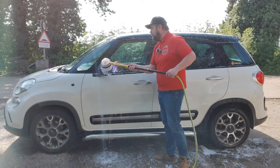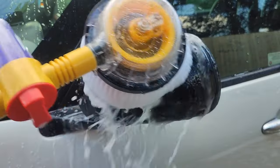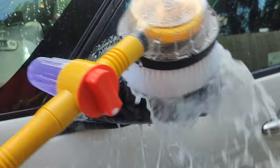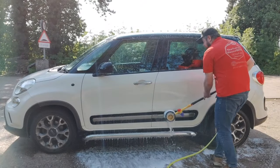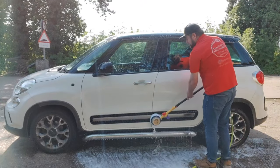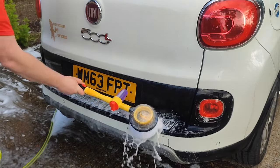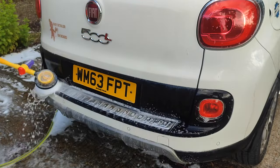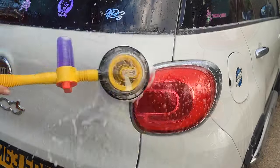So again, flicking it back on, those suds are almost instant now. It's loaded up and ready to go. Now, I don't know how long the shampoo in this will last. Now, it does feel nice and easy. Now, for me, do you know what? If you've got a bad back, this would be ideal for getting down and reaching down in low places, as well as up high in places like roofs. Now, if you had a horse box, a van, a lorry, this would be perfect for you.